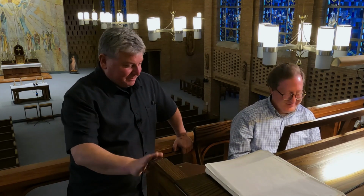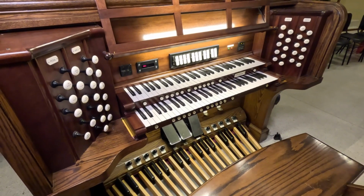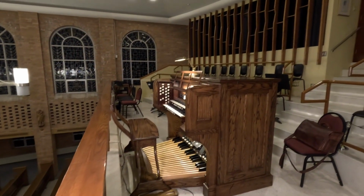You're the organist for the diocese, aren't you? I'm the director of music for the diocese and the director of music for the Cathedral of St. Bernard. Okay, and you're also familiar with this instrument? Yes. Tell me about this organ first. So this organ came to us in 2019, so before my time. It came from First Congregational Church in Kenosha, Wisconsin.